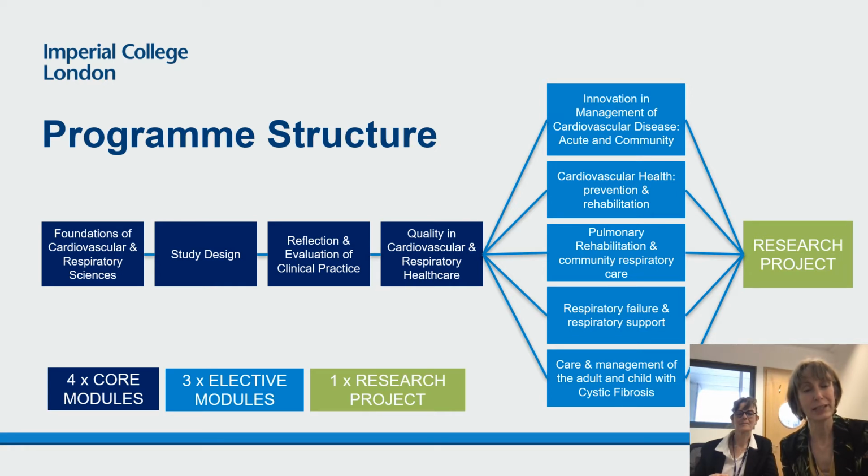So in the MSc, you take 4 core modules. These are Foundations of Cardiovascular and Respiratory Sciences and Study Design. Then you complete the core module Reflection and Evaluation of Clinical Practice, and next is Quality in Cardiovascular and Respiratory Healthcare. Each student will choose 3 elective modules. You have a choice of 5 modules altogether.